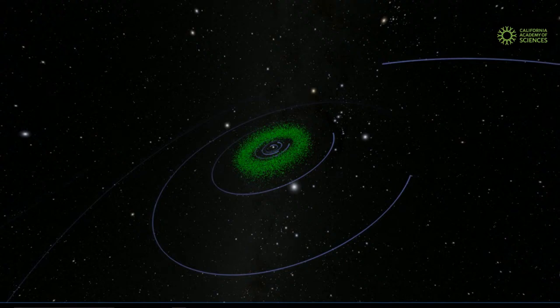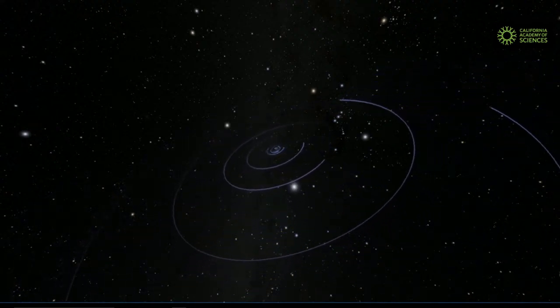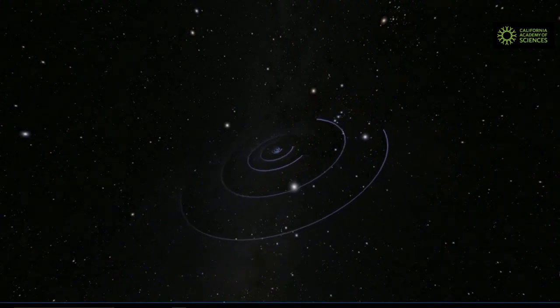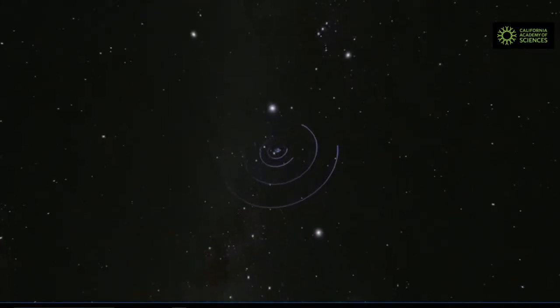And then after the asteroid belt comes the realm of the giant planets, starting off with Jupiter, and then Saturn, and then Uranus and Neptune. And those are the eight planets orbiting the sun that we recognize today. Now, there are other things orbiting the sun.